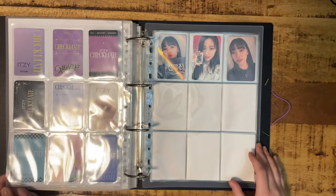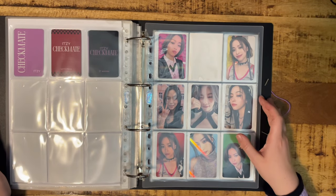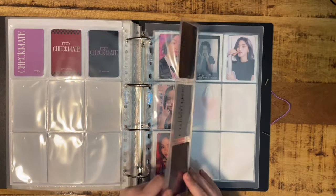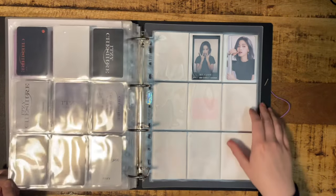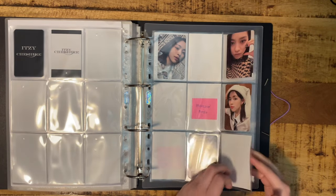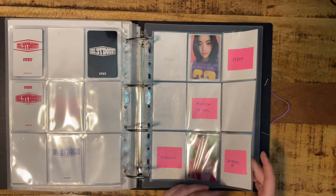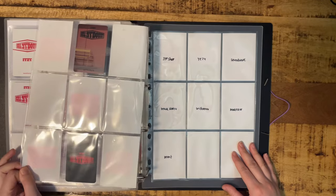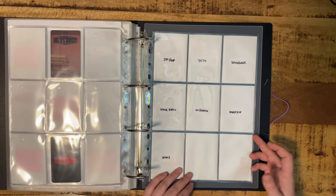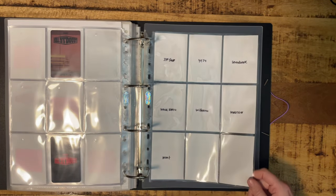Continuing on, this page is also Checkmate. Then here we have Cheshire. I changed this layout around a little bit too. And some more Cheshire. Then we have Kill My Doubt, for which I still have a couple that I need to store. And we have my setup for the new era. Oh, right, I forgot about that.